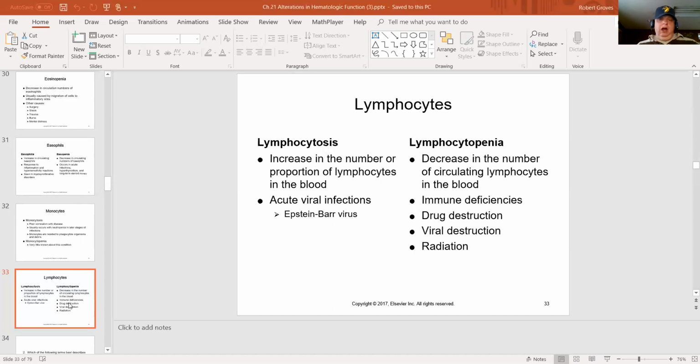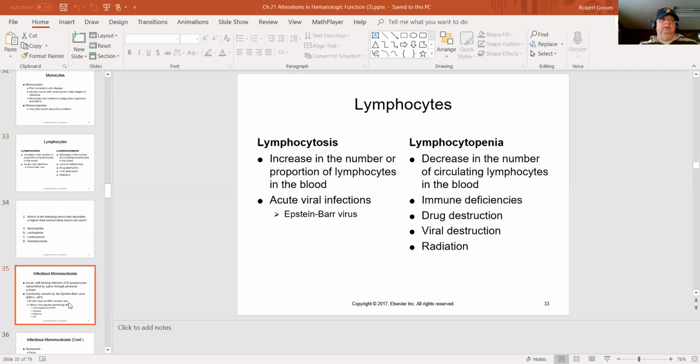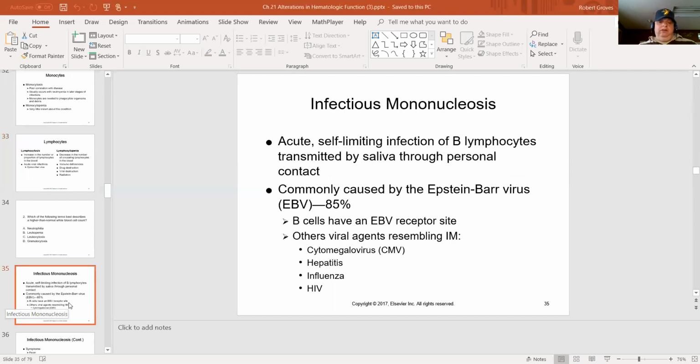And then lymphocytosis is the opposite. It's an increase in the number of lymphocytes in the blood. It occurs usually in acute viral infections such as Epstein-Barr virus. Infectious mononucleosis, or IM, is an acute infection of the B lymphocytes. It is most commonly caused by the Epstein-Barr virus. Actually, about 85% of those cases result from Epstein-Barr virus. And the Epstein-Barr virus is transmitted via saliva from close personal contact, such as kissing.